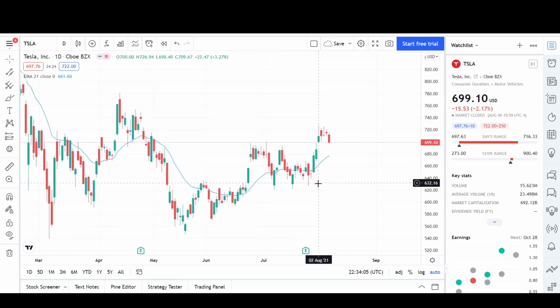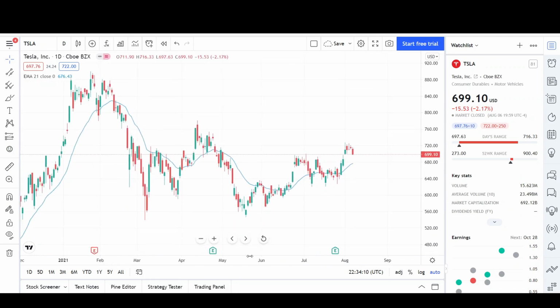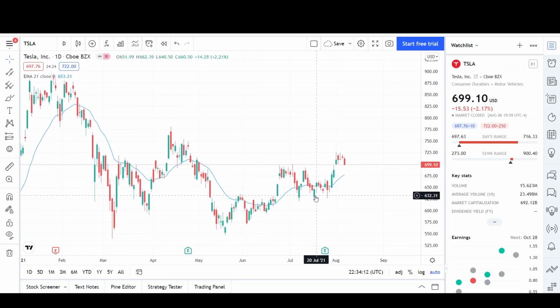So that's what you would need to change your bias, right? So I'm not going to keep on thinking, hey, we're going to continue lower, we're going to continue lower, if we get a double test after my analysis and we continue higher. So it looks like if I was trading and I had a short position, I would have got out by now, because the price did not do what I expected, and there were signs telling me that, hey, they don't want to go down now. So that's the reason you got to switch your bias up. It looks like the bulls are stepping in now.